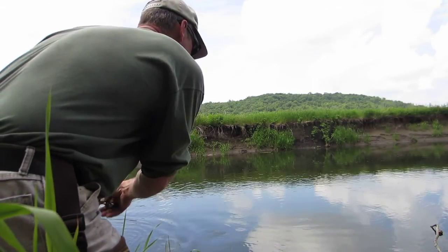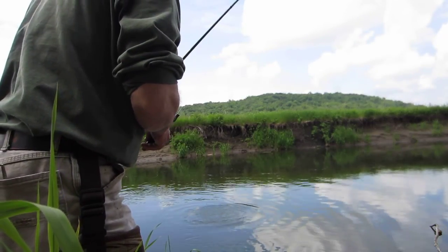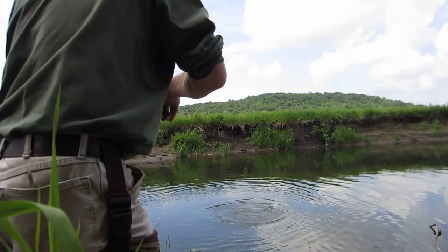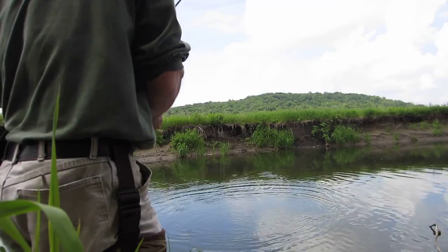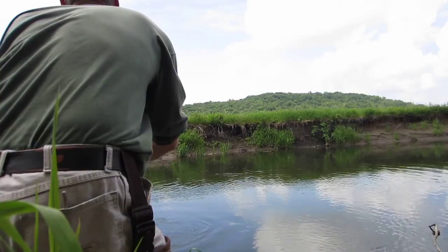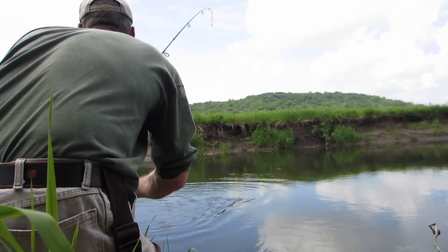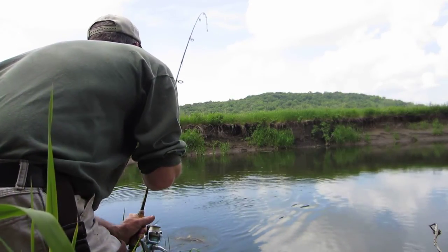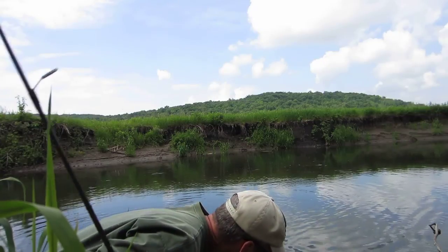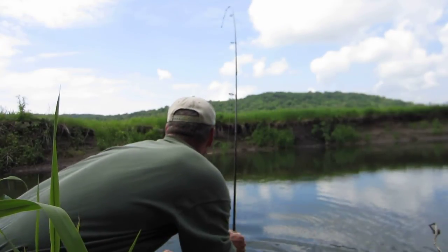I'm on a big mud bank that goes down real quick here, so I gotta watch it. I might sink into the bottom. I mean, way down there in the bottom. Come on, buddy. Come on in here. Real pretty. Pretty fish. Very thick. Very thick. Come on, buddy. See if I can get this thing in here. Come on, come on.